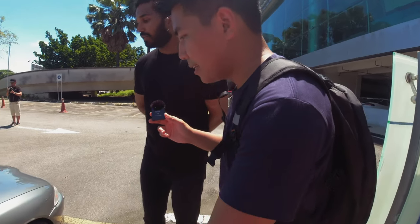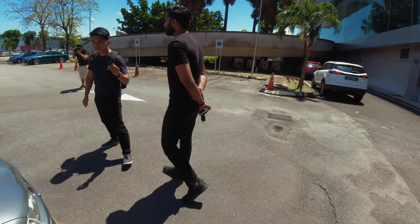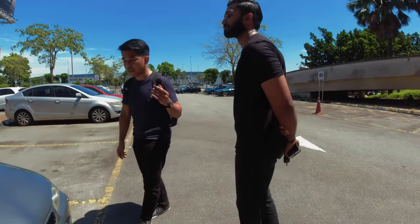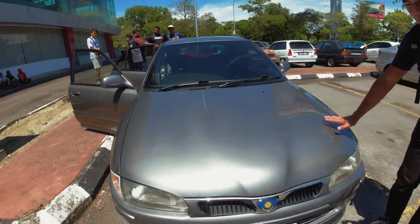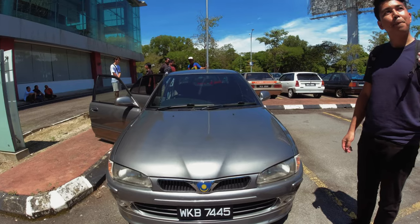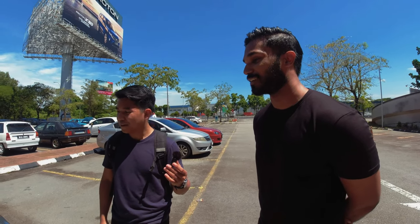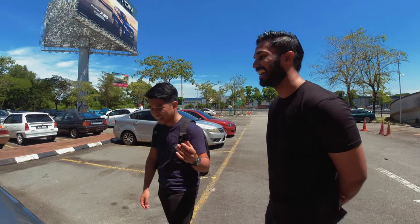Okay. So is this the original color? Original was Pearl Yellow, we call it. Like a gold color. And I suppose you chose this greyish color lah. Yeah, I'm a person that likes grey a lot. I choose a lot of grey in a lot of stuff.